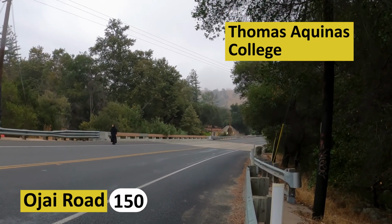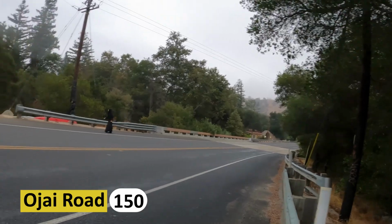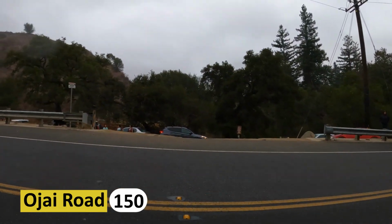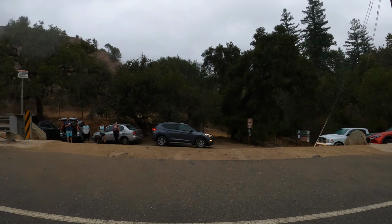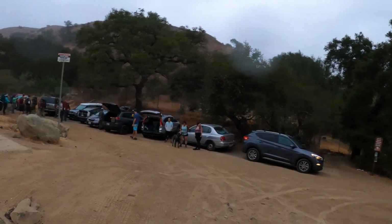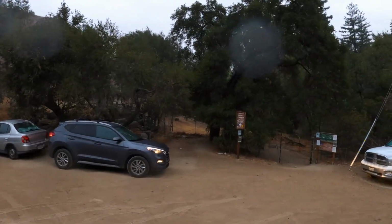So this is the main road, and right over there is the Thomas Aquinas College. This is the main parking lot, and it does have a drop, so I wouldn't recommend parking here if you have a low car. And if you don't find a spot here, there is more parking down the road.